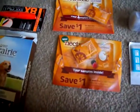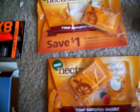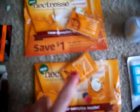Next are two samples of Nectarice. What is this? Like, sweetener. So, I'll probably give these to my mom. She's really into those sweeteners and stuff.